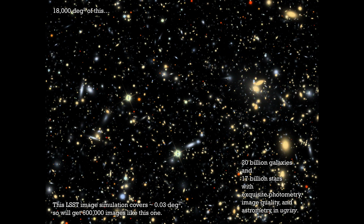So when the main survey is done, you can hope to have 18,000 square degrees of this. This is an LSST image simulation made by the image simulation team for LSST. It covers about 0.03 square degrees. And so when the LSST main survey is completed, you'll have something like 600,000 images like this one to play with.